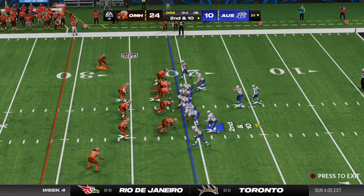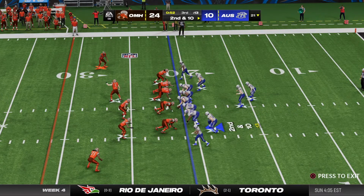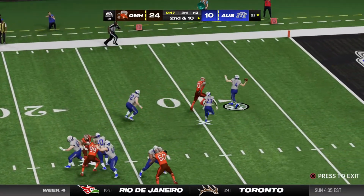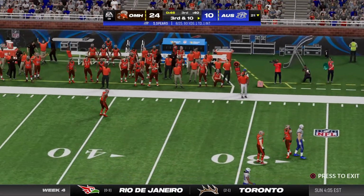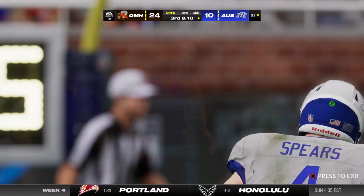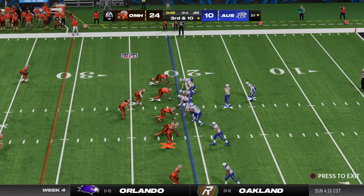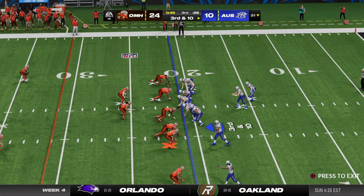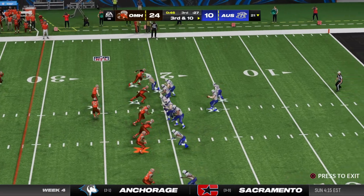2nd and 10 at the 21-yard line. Now he'll look to throw here on 2nd and 10. And seeing nowhere to throw, he chucks this one away from harm. Incomplete. Now it's 3rd down. These guys have punted 4 times already, and they're staring at a 5th, barring a conversion here on 3rd down.